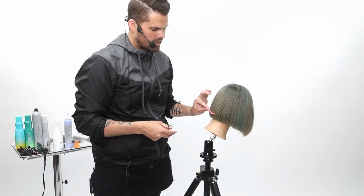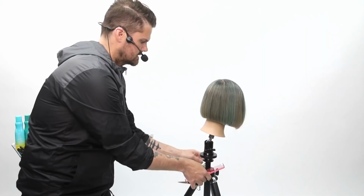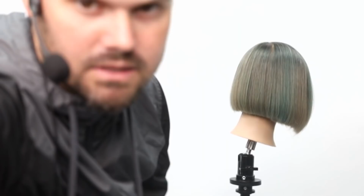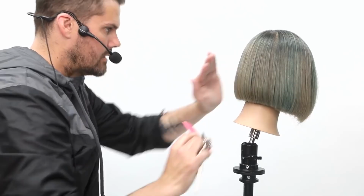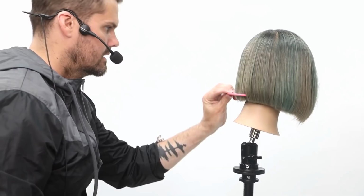So I comb that down, and then I take a look. You don't want to tilt too far on this either. The better thing to do is to lift the head up. See if I can get zoomed in. That's good. So then I get it eye level. Now, again, in the salon, I would use a stool, a cutting stool. I would sit, and then I would be eye level. With a mannequin, I can obviously lift it up here and work with it this way.